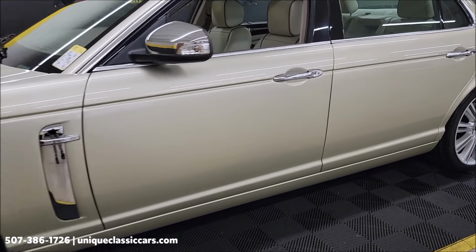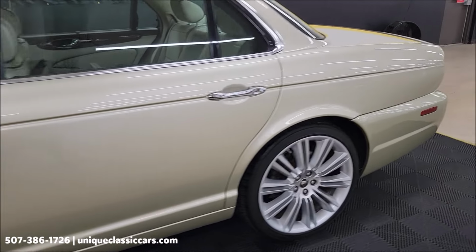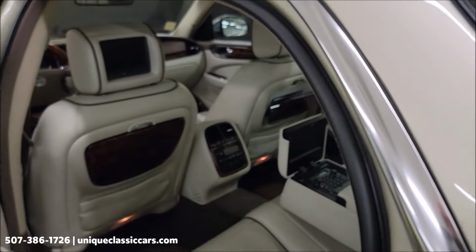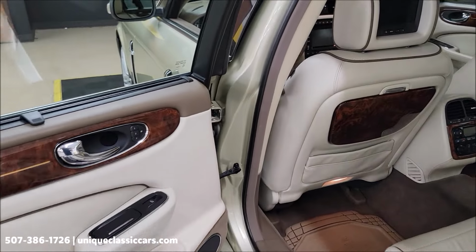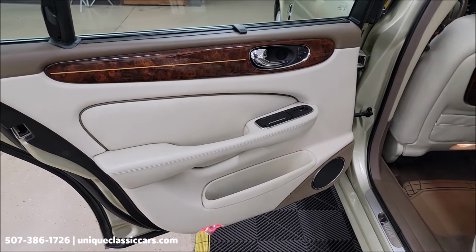If you make it to see us in person, you can see driver's side of this car also clean, free of any major nicks, dings, or scratches. I'm going to show you a few of the options in the car. Of course, there is too many to hit on everything, so if you're familiar with these Jags, you're going to know them better than I do, let's put it that way.